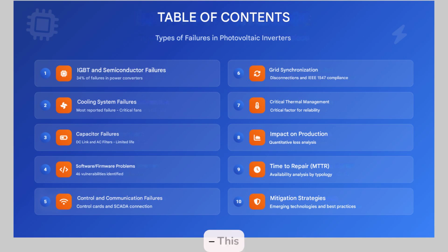Production impact. This quantifies the energy losses caused by each type of failure. This includes both direct losses, inverter downtime, and indirect losses, partial operation efficiency drops. Time to repair, MTTR. This block analyzes the average time each fault takes to resolve and how that time affects overall plant availability.